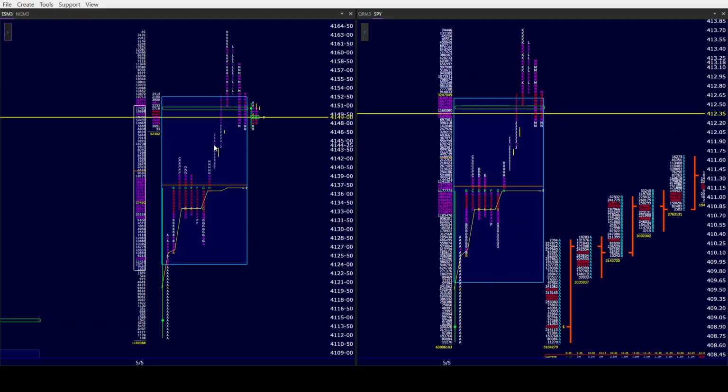But I took it off for a 2-point loss because when you're fading the extreme with a 7-wide pock, it should come in rather quickly. And it just kept languishing up there. And I finally took it off for a 2-point loss, and look what happened. Good thing I did as we went higher. My entire day besides that was longs and made money on them.